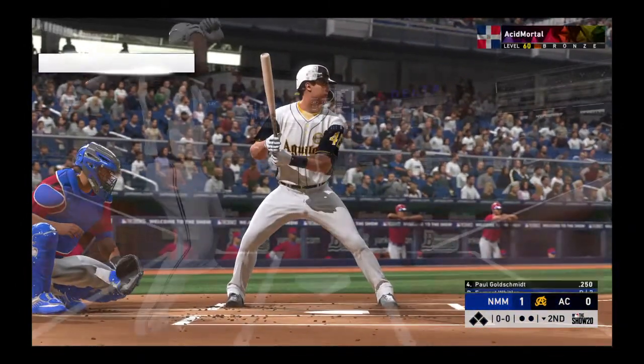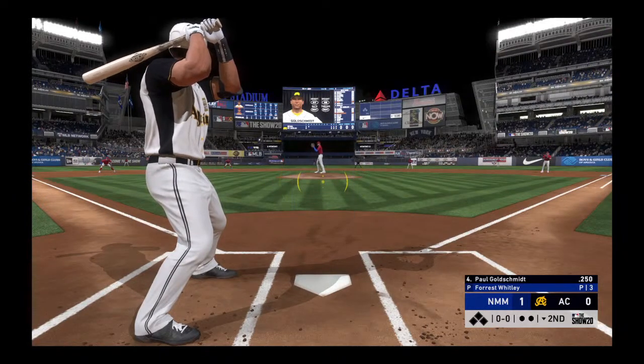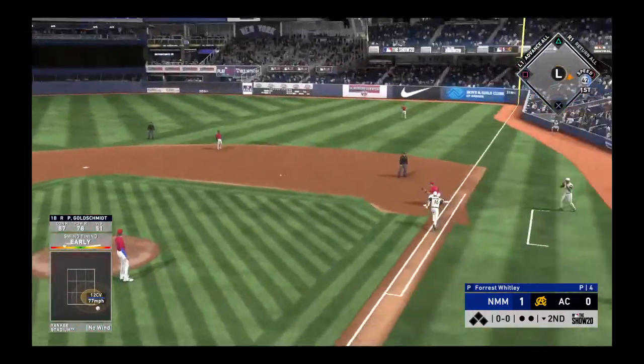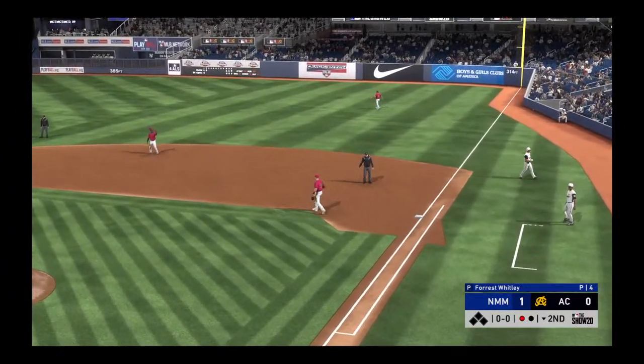Last half of the second set to go, and next to bat will be the first baseman, Paul Goldschmidt. Hit weakly on the ground to short. And the off-balance throw gets him. Nice play for the out.